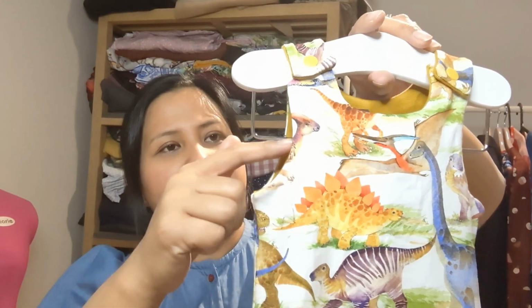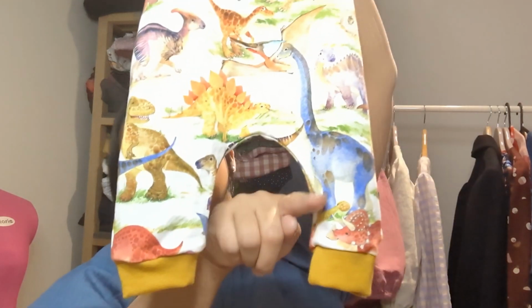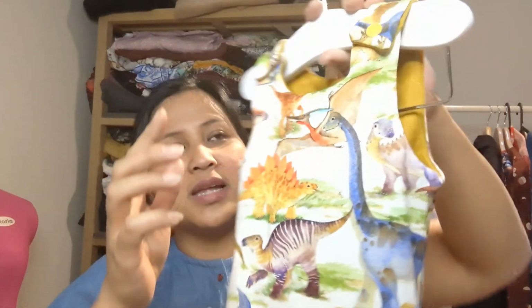And I thought the reversible things are quite nice. I think that the idea is nice, but I think for the most part people prefer to use the better print and not use the reverse anyway. So I mean, that's totally fine. Very, very easy to do. Got some interfacing here. It literally is just add the lining, and then you just sew it down the sides, sew it down the crotch seam, and then add the cuffs and the snaps really.